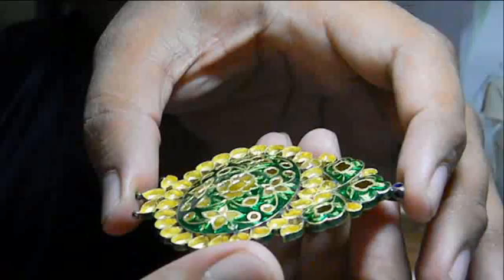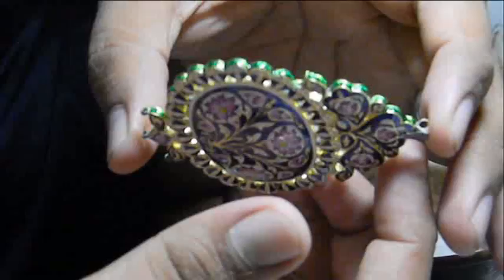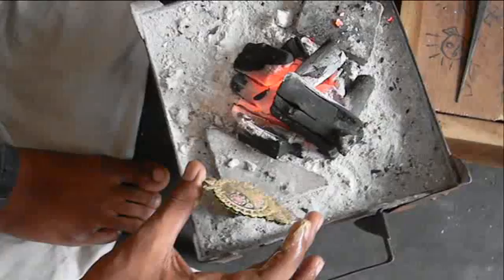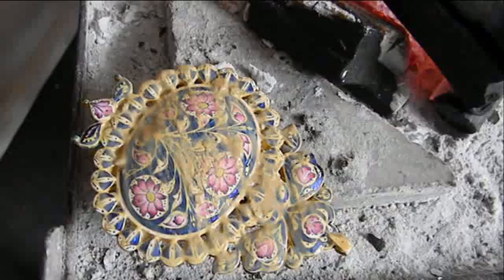Jadao jewelry is one of the oldest forms of jewelry practiced in India. Jadao jewelry is also the only jewelry which is totally handmade and handcrafted. First of all, Multani Mitti or Fuller's Earth is applied on the ornament to protect the Meena work from getting damaged during lakh or wax filling.